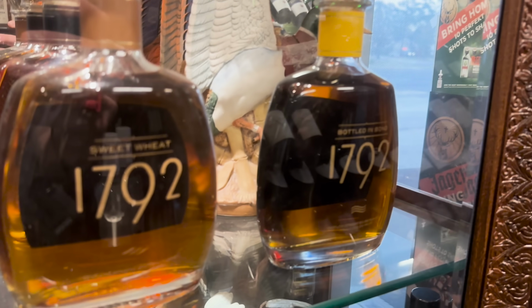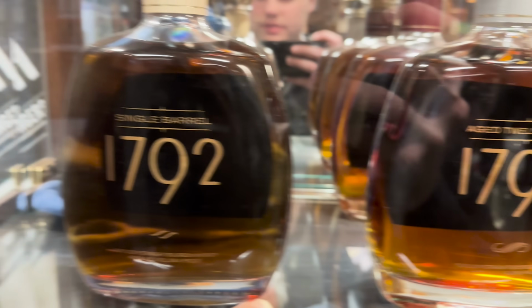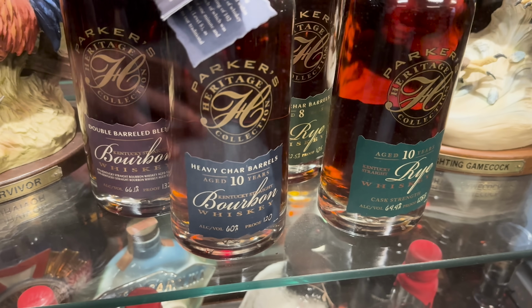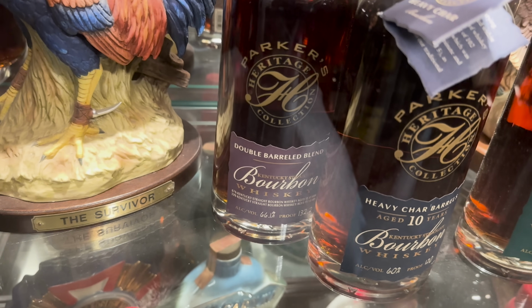Oh, dude. Bottled in Bond, Sweet Wheat, 12 year. I've never had any of those Parker's Heritage. Single barrel. I'd love to. All these Parker's Heritage. Dude, 10 year, 8 year, and the double barrel blend. That's probably an insane bottle.